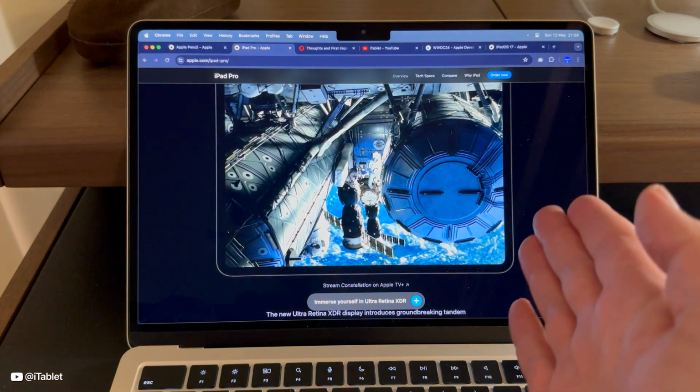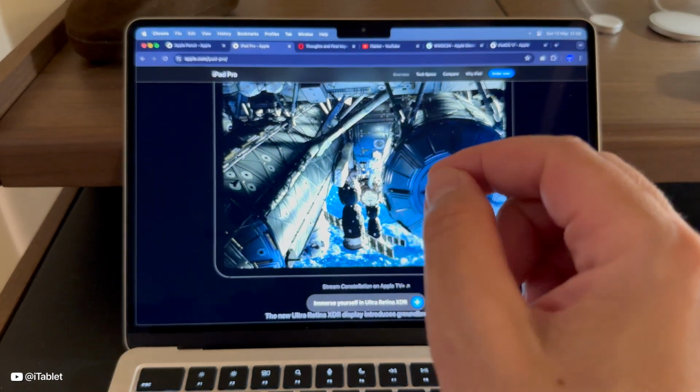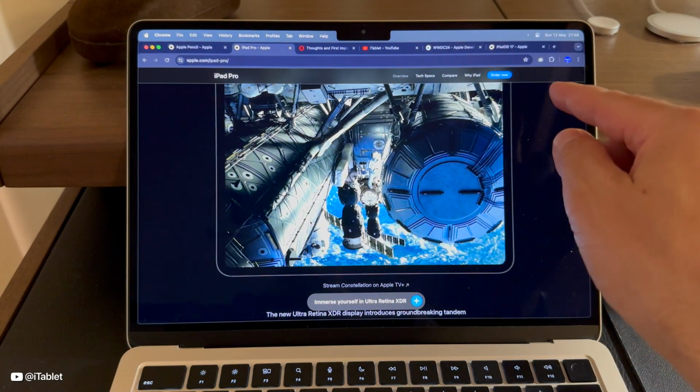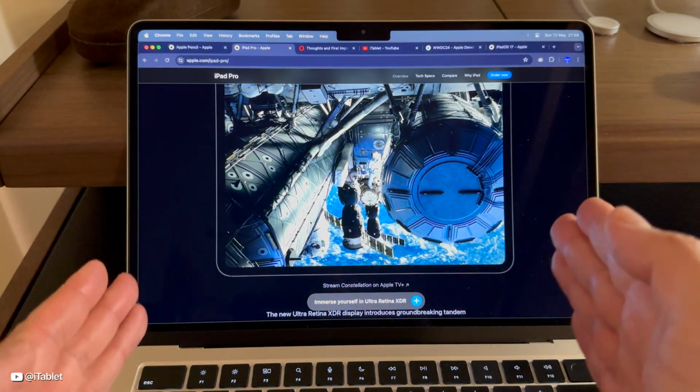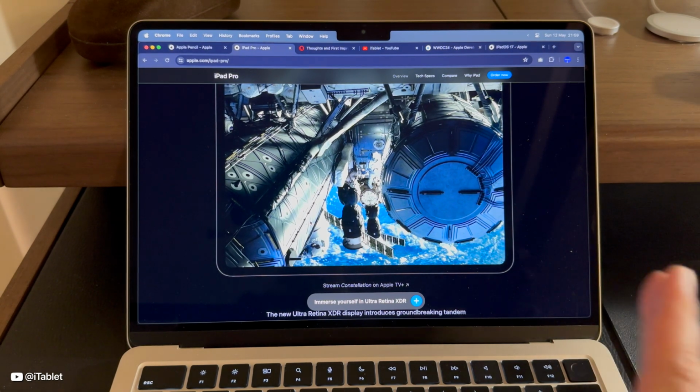Because if iPadOS is going to get AI, how will that improve the experience of me trying to take a file from the Files app into Mail, or to do anything with files, where I can just do that on a MacBook at the moment with the Finder, much easier.